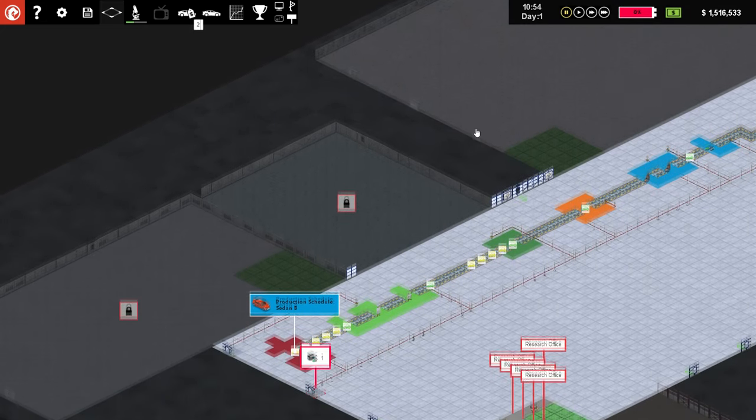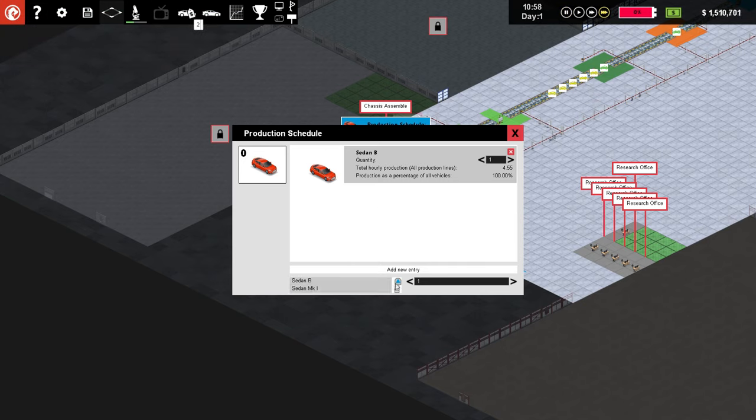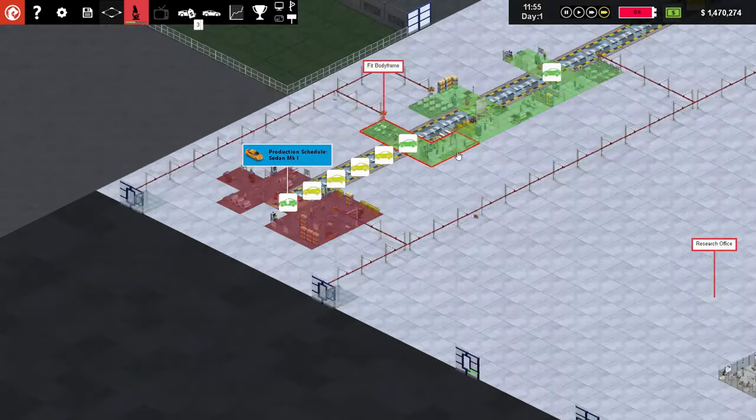Okay, now, if we come down here, if we look at the production schedule, add new entry. This screen lets you look at each of the lines you have in your factory. A line is created every time you place down the first slot in the process. Each line can produce a number of different designs, and when they get to the bottom of the list, production starts again from the beginning. Okay. So we're going to add the Sedan Mark 1. We want 2 Bs for every one. Okay, so 1/3 of all the vehicles will be Sedan Mark 1s. Is everybody happy with that? I think so. Cool, let's see how that goes.